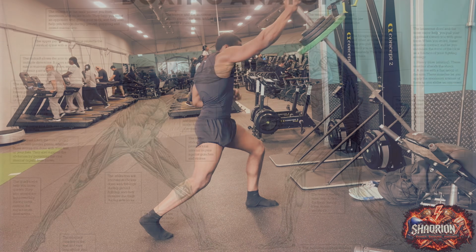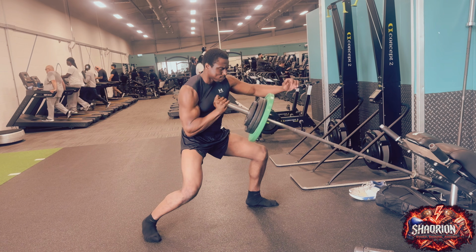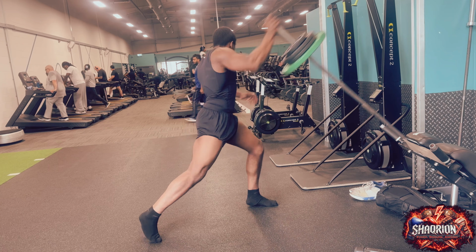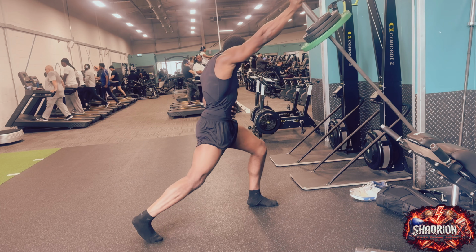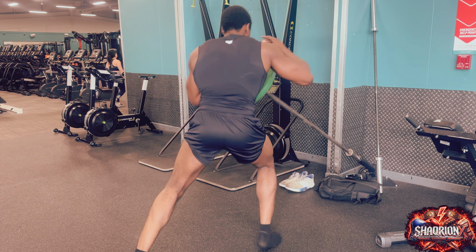Exercise number 1, landmine single arm press. The benefits: traditional bench press forces you into a fixed bilateral plane that locks up your shoulder blades. The landmine single arm press mirrors the exact mechanics of a straight punch. It teaches your core to transfer power from a split stance through the hips right up into an explosive unilateral push, all while stabilizing the scapula. Optimal reps: 3 to 4 sets, 6 to 8 reps per side.